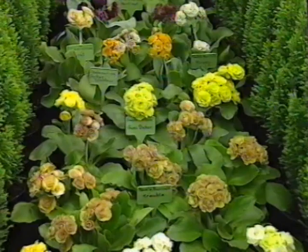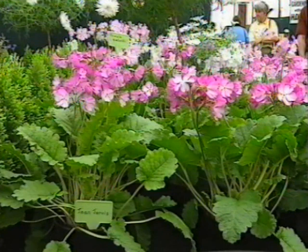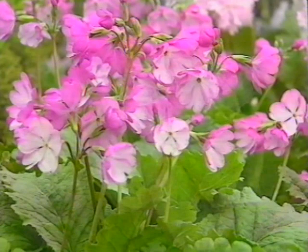They've made it. Pam and Derek Salt hold the national collection of double auriculars, and they're represented on the stand with these new varieties named last night after their local villages. And right next door to them, some smashing Primula Siboldii. This one's called Joan Jervis, after the first customer they ever had at their nursery.